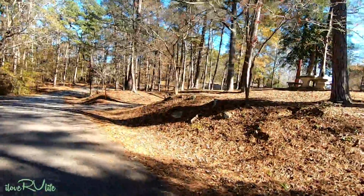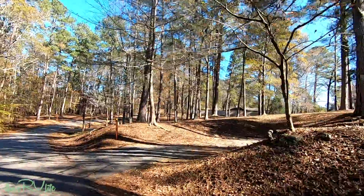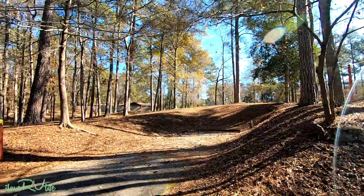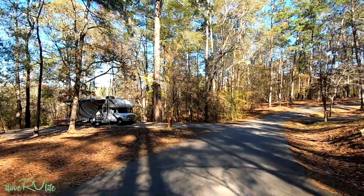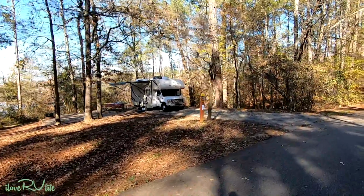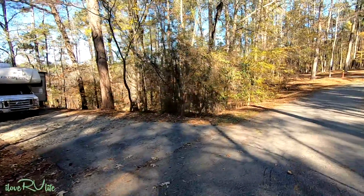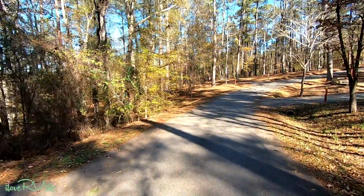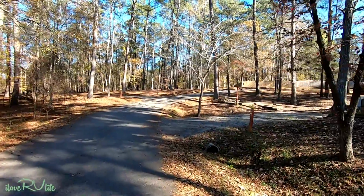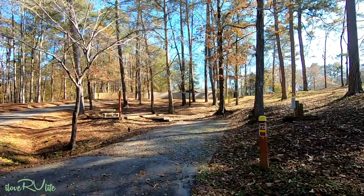We're still here on the lakeside, and these are a few that are slightly deeper. You could get a small Class C in these. Matter of fact, here's a small Class C over here now, somebody that's here for a little while. Isn't that perfect? You could probably get even a 30-footer in there. A few of these are a little deeper. That one with the Class C in it was 112. Here's 113. These are all 30 amp water. You could get a little Class C in that one as well.